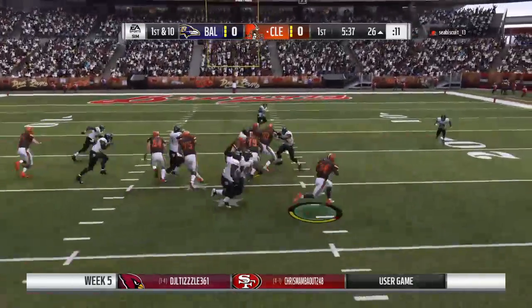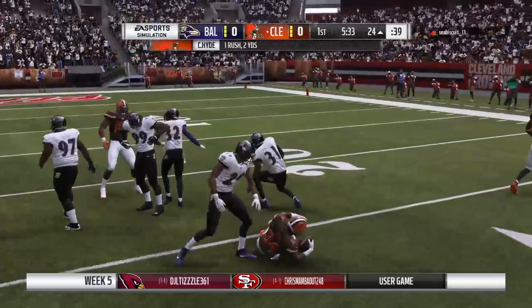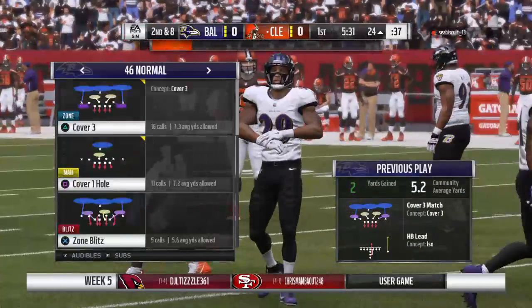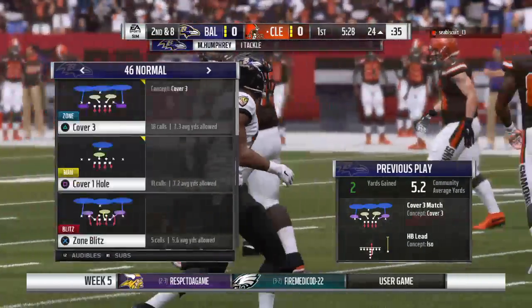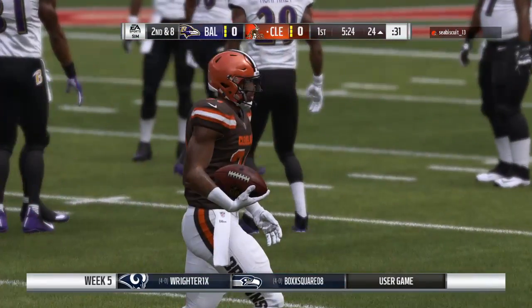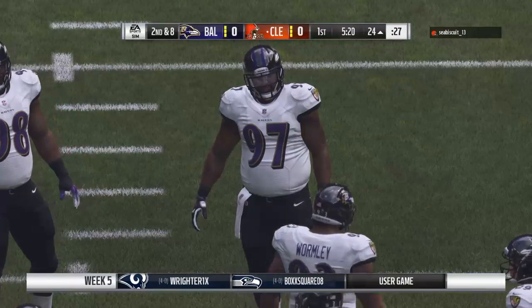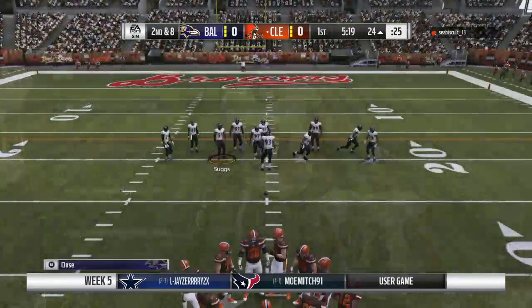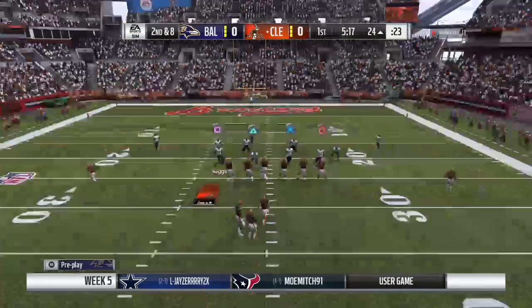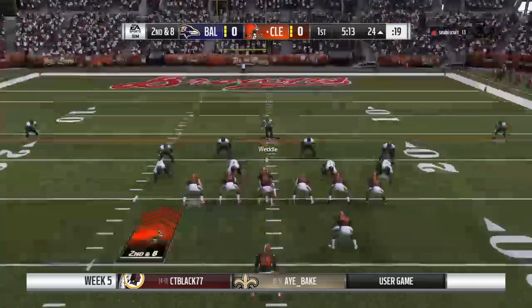The first carry for a former 49er and also a former Buckeye. It's Carlos Hyde. And not much of a hole there as he gets it down to about the 24-yard line. Marlon Humphrey with the tackle defensively. All right, now, lucky 56.